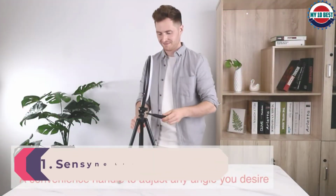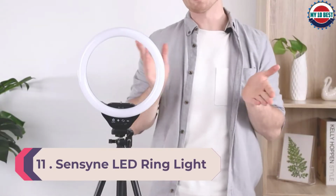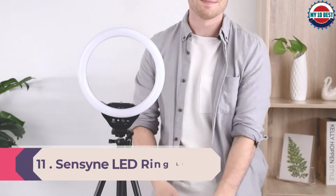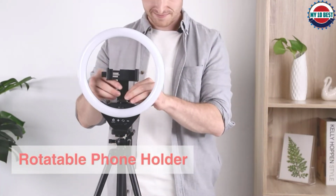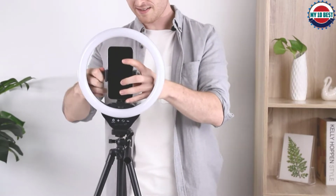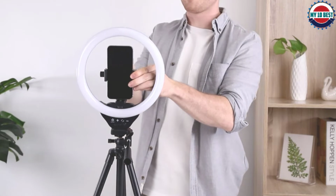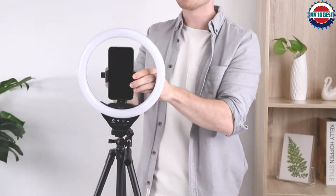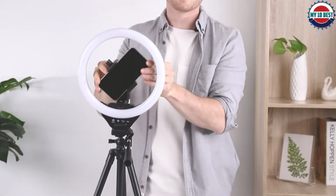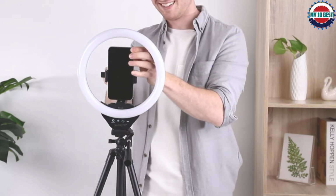Number 11. Sensign LED Ring Light. It is the best all of TikTok light. The Sensign LED Ring Light is the best TikTok light for actually filming your own TikTok videos. It's not as decorative as other lights on this list, but it's the ultimate creator tool for making great videos. Lighting is important to audiences on TikTok, so whether you're practicing your dance moves, telling a story or filming a tutorial of some sorts, you'll want your face to look illuminated.